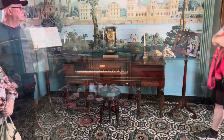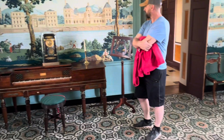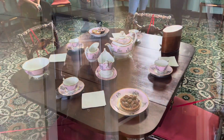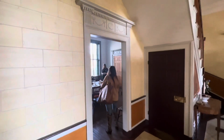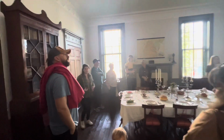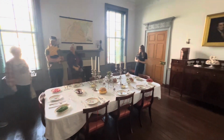There was an 1815 tax inventory that was completed to actually help fund the War of 1812. Because of that, we get to see a list of some of the food that would have been eaten, which would have been a little bit more dependent on the seasons as well, what was being grown at that time of year.